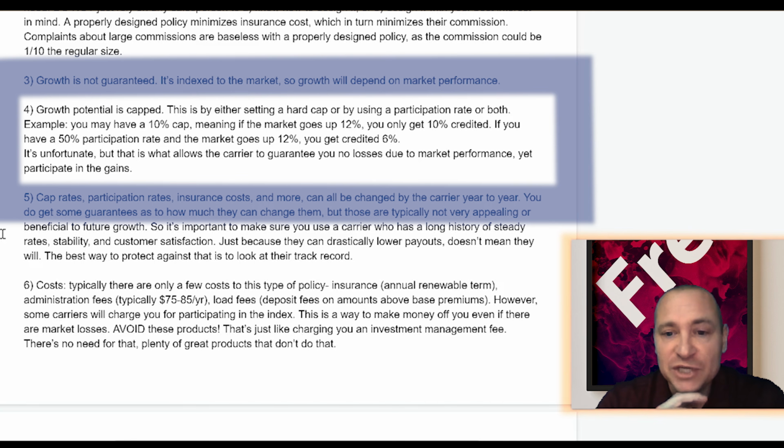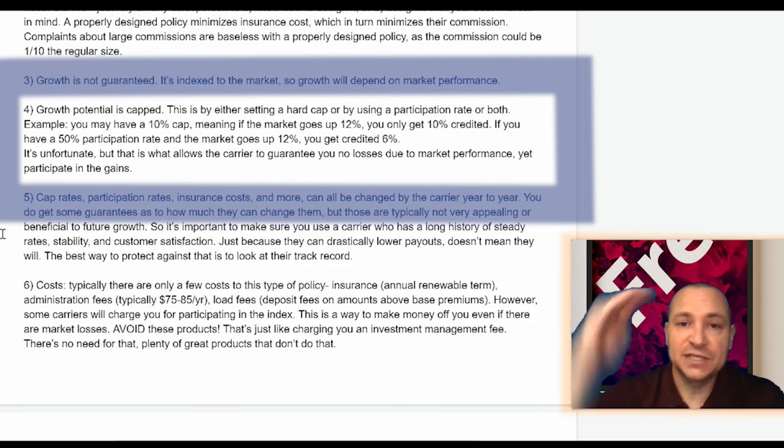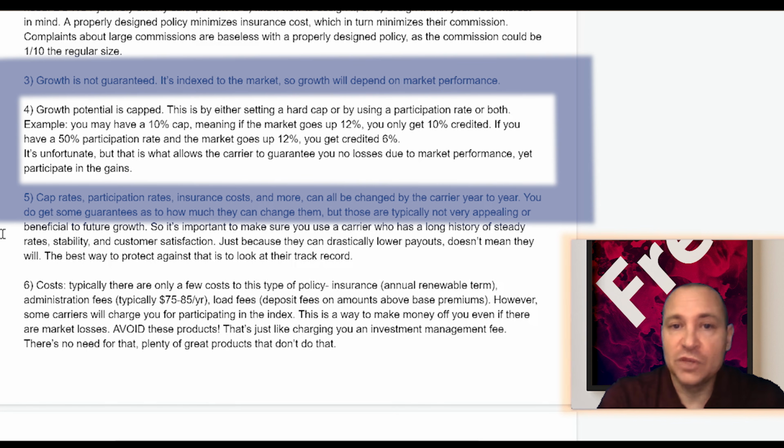So it's important to make sure that you do use a carrier with a long history of keeping those cap rates steady, keeping them stable, and has high customer satisfaction. Because some companies out there will offer a really high initial rate and then drop it. If you have a company that has a history of really moving those caps a lot, odds are they're not operating in your best interest.